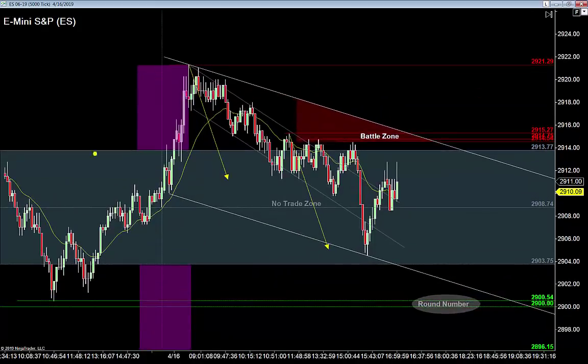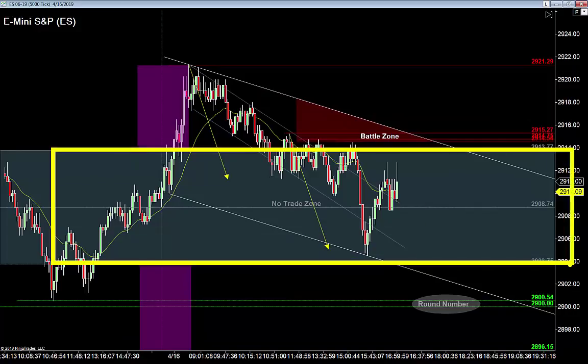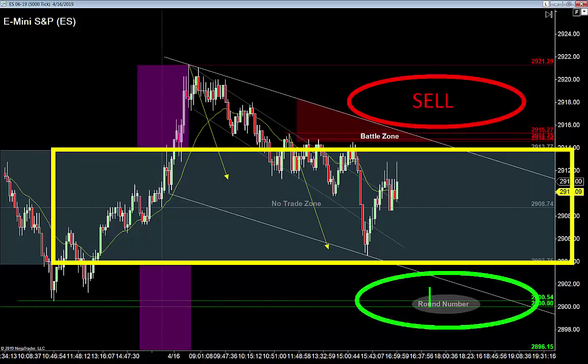But remember, we have a trading range. What's the rule of range-bound markets? Sell high. Buy low. And what else? Avoid the middle. We don't want to forget about that middle.